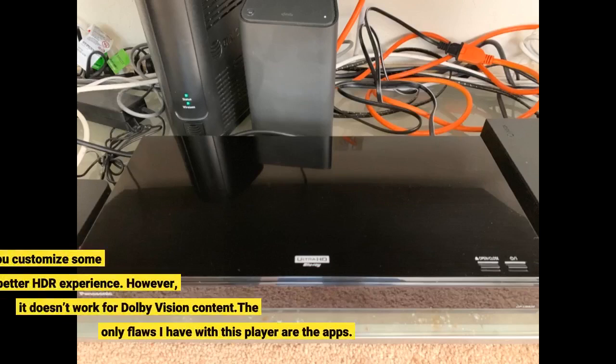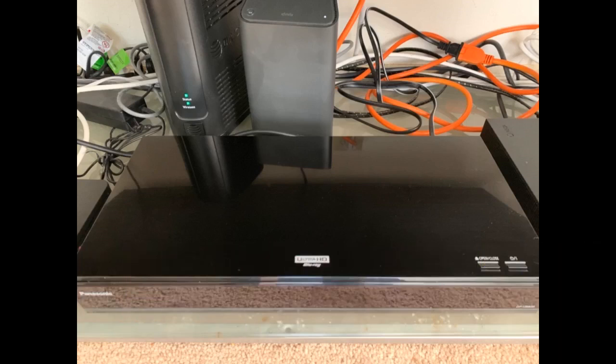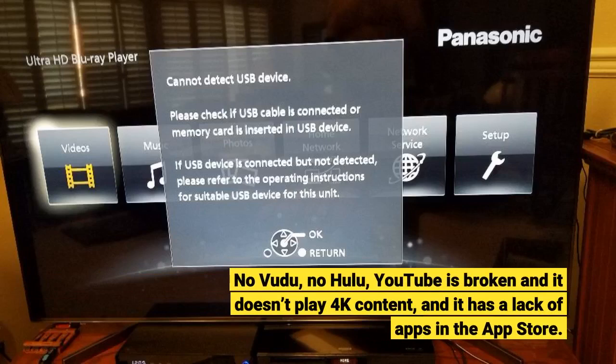The HDR optimizer lets you customize some settings for a better HDR experience. However, it doesn't work for Dolby Vision content. The only flaws I have with this player are the apps. No Vudu, no Hulu, YouTube is broken and it doesn't play 4K content, and it has a lack of apps in the App Store.